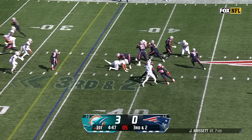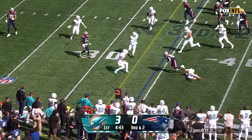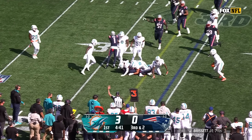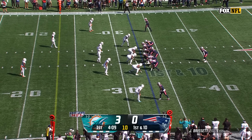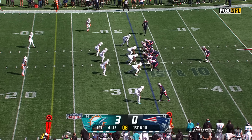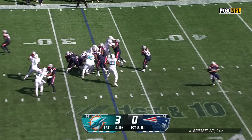On 3rd and 2, Brissett has time and will dump it off to Stevenson. Makes a cut and gets the first down for the Patriots. Patriot offensive line held up well there for Brissett to scan the field. Stevenson stays in, turns the corner. And Stevenson working his way downfield, all the way into the end zone. That's a Patriot touchdown for Ramondre Stevenson.